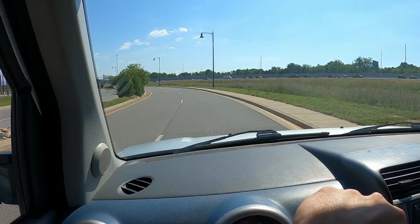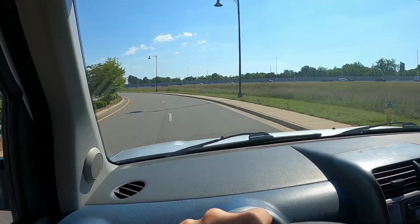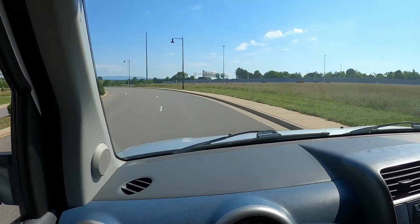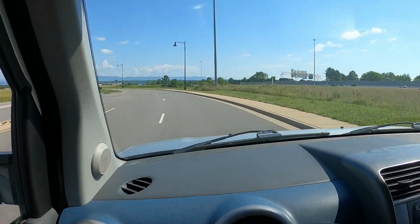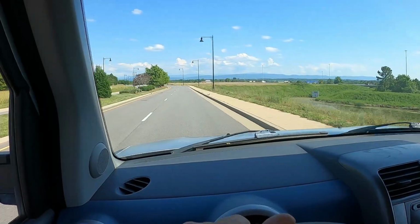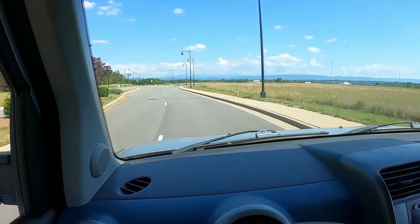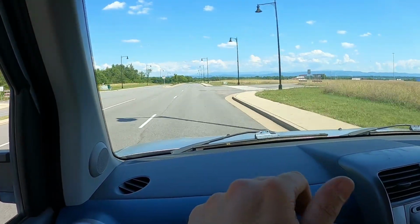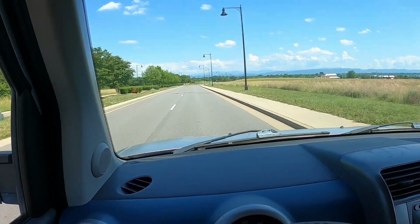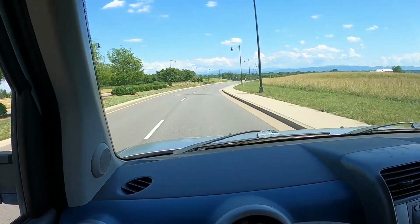All right, starting from 0, let's see what the acceleration is like in this thing. And now keep in mind, I'm not even going to 4,000 RPM. All right, so acceleration, not too shabby. Keep in mind, it's not a race car, but it's still a modern enough vehicle that that 4-cylinder can get this 3,400 pound car rolling fairly quickly.